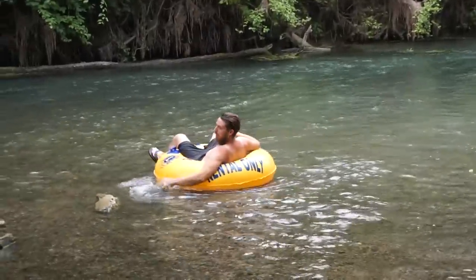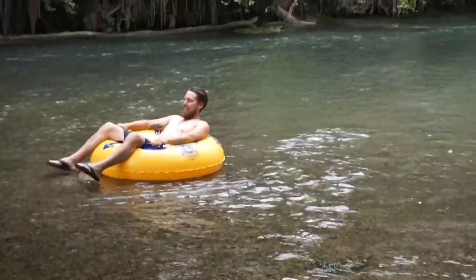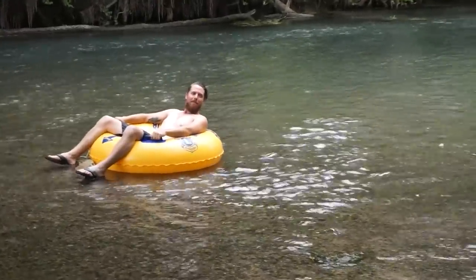Says rental only. Yeah, in huge letters on the back. Oh, that's nice.